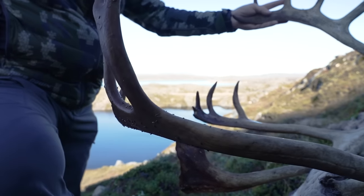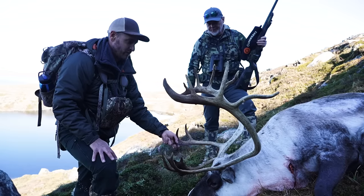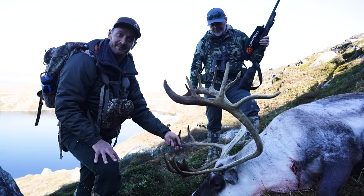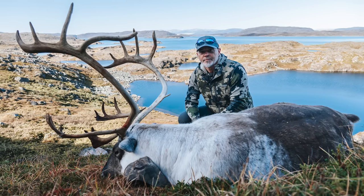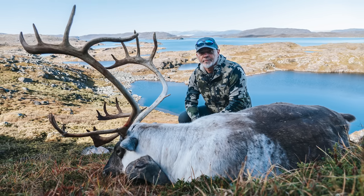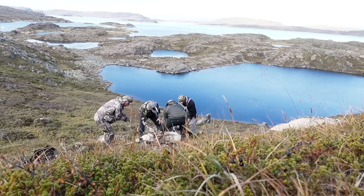Yeah. We are tagged out in Greenland. 4 for 4. 4 bulls in 3 days. Time to go fishing. Absolutely. I'll grab the one that's not broken.